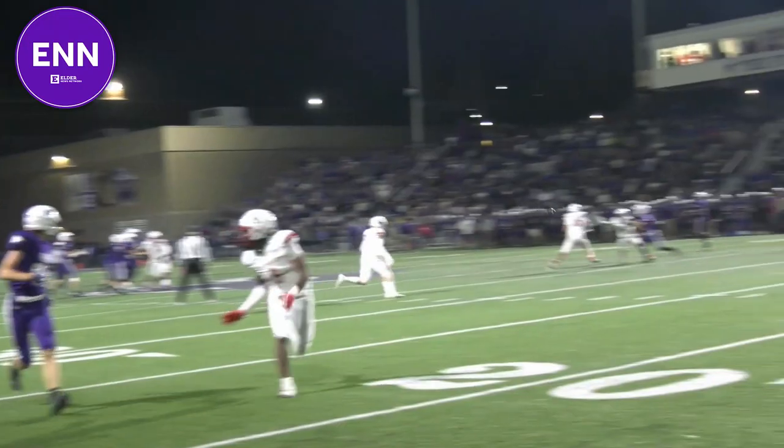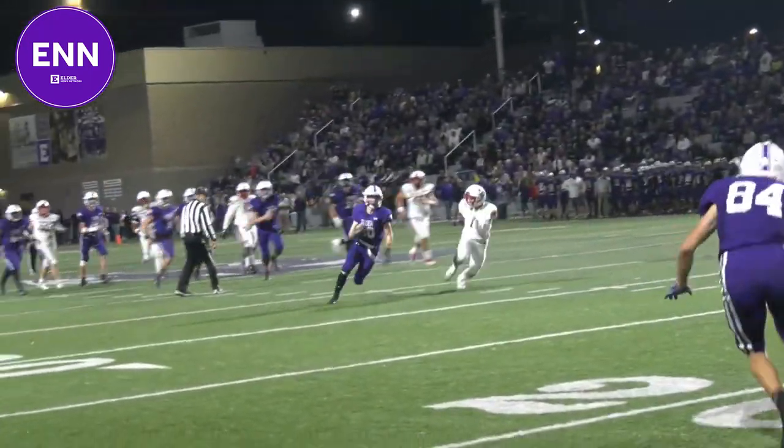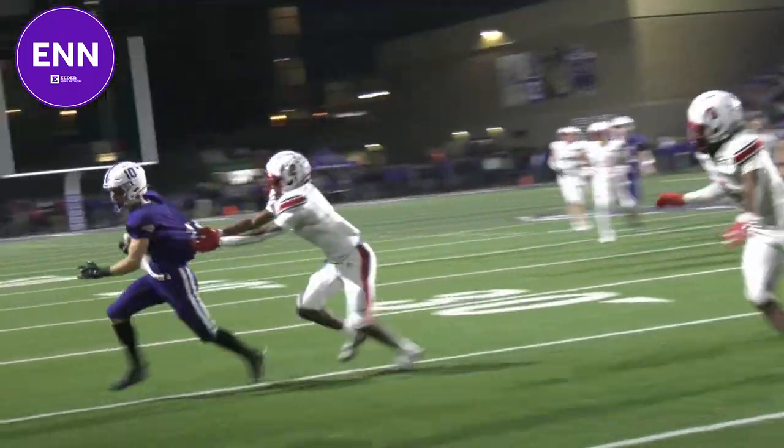Looks to throw down the field. It's complete to Luke Ottenrieve. He went and got it, 35, 30, 25. Spinning to the right side and goes out of bounds.